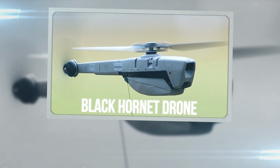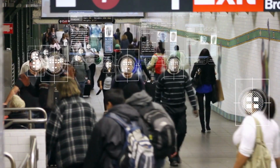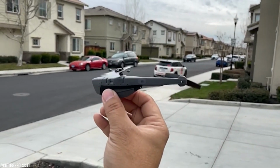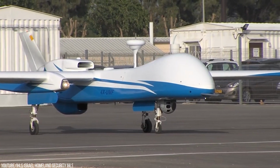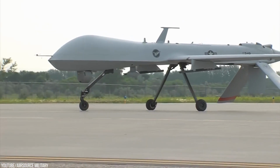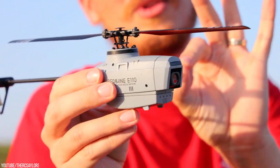The Black Hornet Drone. When it comes to surveillance and intelligence gathering, bigger isn't always better. This is why the Black Hornet drone was created. While other UAVs or drones, which are now an integral part of any military, are extremely large and can be shot down like fighters, the Black Hornet offers a bit of subtlety.